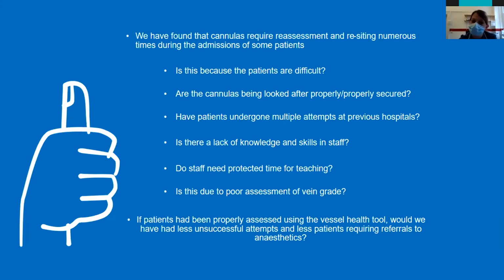As I said, patients undergoing multiple attempts at previous hospitals, we get some that come in where A&E have tried 27 times, for example, one of our patients recently. We understand that in an emergency situation, but here we would never do that. If it got to that point, we would escalate. And if the patient was quite unwell, they would require an IO through anaesthetics and ICU.